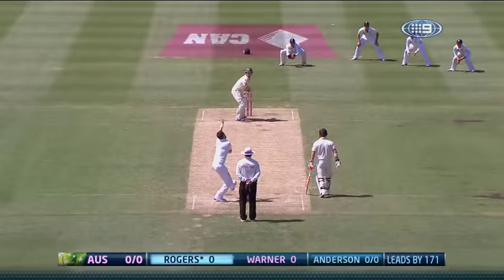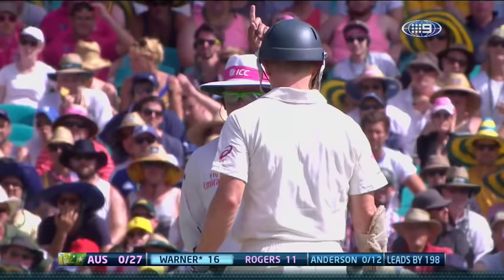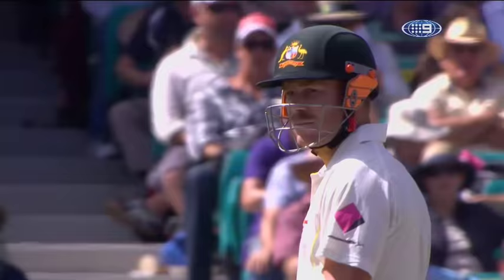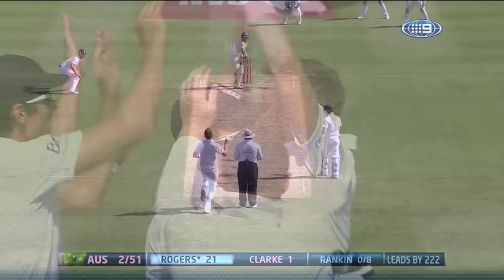Hammered away for four. Beautiful touch down the ground. How's that for timing? Now the pull shot. Oh, that's close. That's close. He's got him. Looks like it shot a little bit low on Warner. Good catch. Well done, Johnny Bairstow. Moving away to his right side. Nicely played.